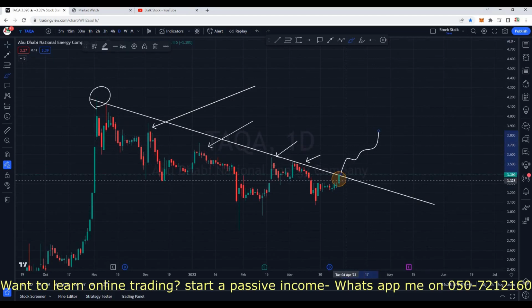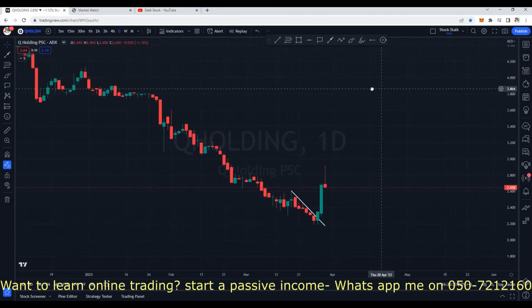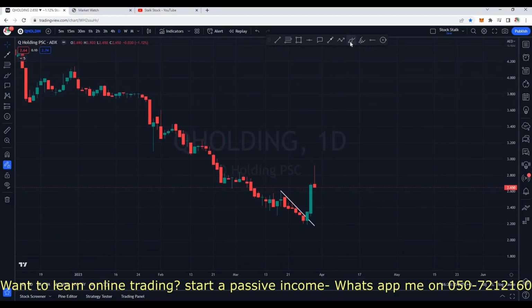The condition is tomorrow it should not open with a big gap down, otherwise it will create a panic scenario. It can come down for a retest. The best scenario would be if it opens flat, so buyers can continue upside momentum, or a small gap up is also accepted, it can continue its upside momentum. So tomorrow for Taka there is a very good chance to reverse the trend and a breakout of this pole and flag chart pattern. We can see a similar scenario in Q Holding.